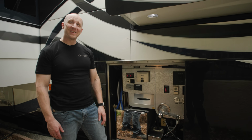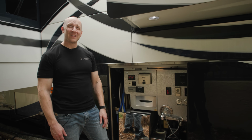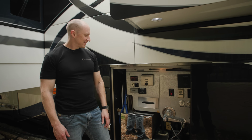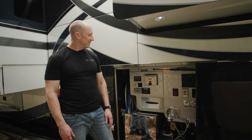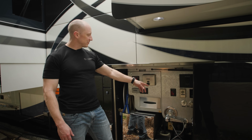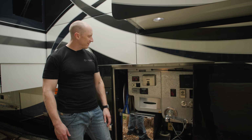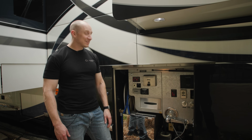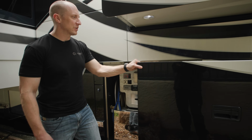I don't know. I didn't dump it. It was at 40%. Did it evaporate? Maybe the sensor turned off? I don't know, but I'm at 70% water, 40% gray. I don't know. But anyway, that's how I've been maintaining and managing that.